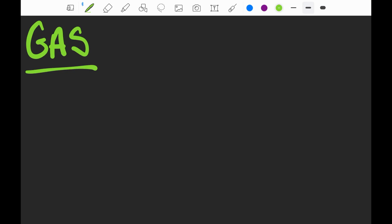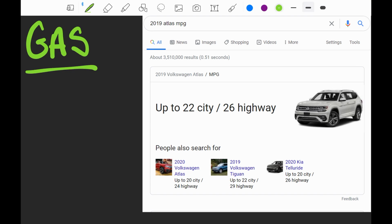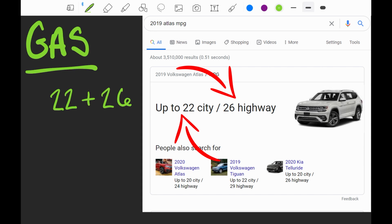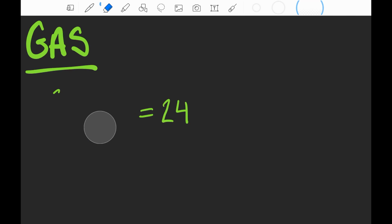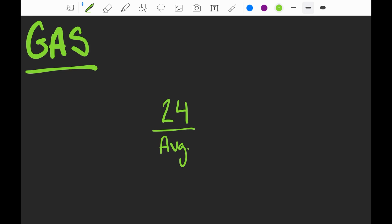First of all, we're going to look at the gas score. Now, to do this, we take the city gas mileage, which in this case is 22, and the highway gas mileage, which is 26, and we'll divide that by 2 to find the average, and this gives us our combined gas mileage. So for the Atlas, that is 24. Now, to get the score, we'll take our combined gas mileage and we'll divide it by the average of all the SUVs that we have. And then we'll multiply that number by 7.5.